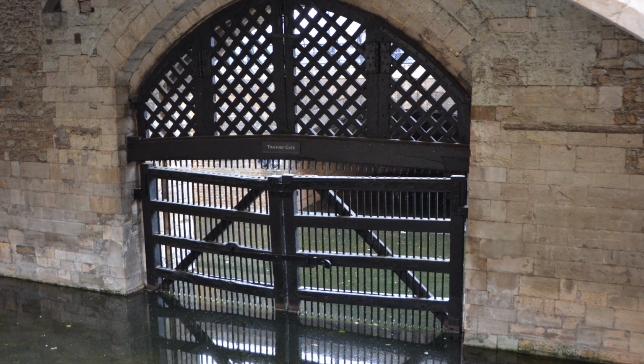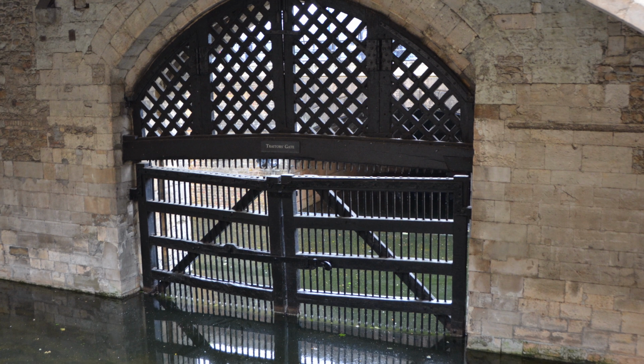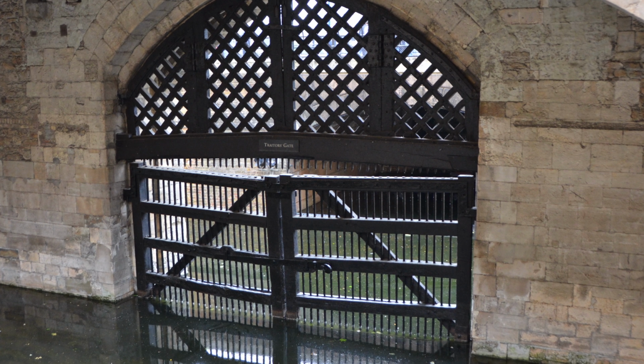Prisoners were brought by barge along the Thames, passing under the London Bridge, where the heads of recently executed prisoners were displayed on spikes. Notable prisoners such as Sir Thomas More entered the tower by Traitors' Gate.